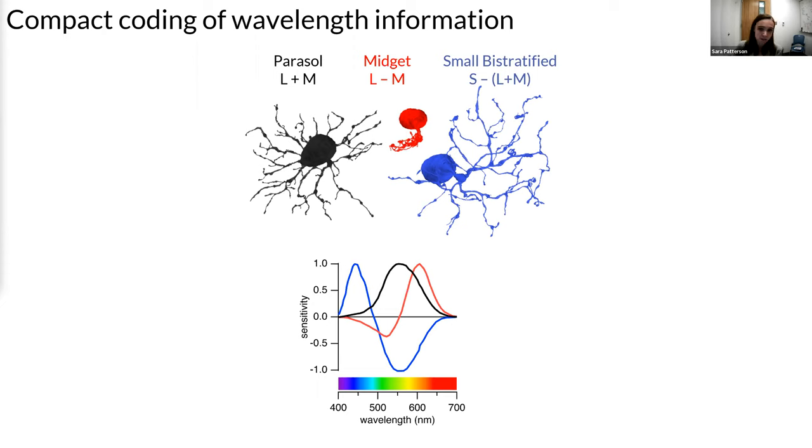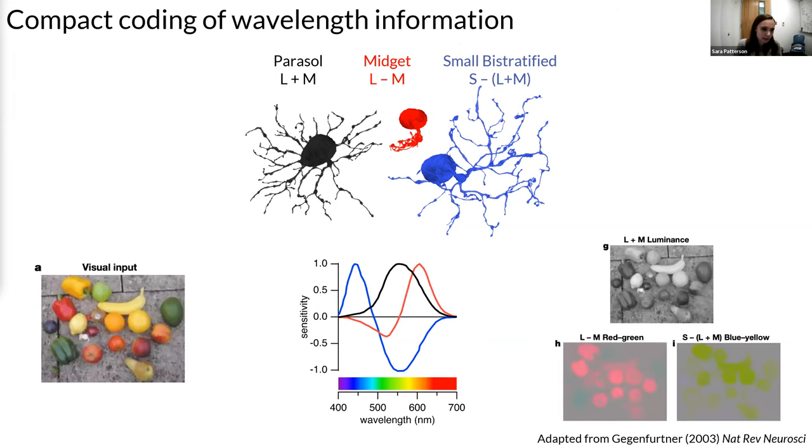And from this redundancy reduction hypothesis, a theory of retinal color coding emerged in which the spectral tunings of the three most common primate ganglion cell types, the parasol, the midget, and the small bistratified, could capture most of the variance in natural scenes. Their cone inputs would be L plus M for the parasols, L minus M for the midgets, S minus L plus M for the small bistratified. And here's what that could look like. You get one pathway that sums the cones to reflect intensity, and the other two pathways subtract the cones to cancel out the redundant or shared information and encode only the differences in wavelength.